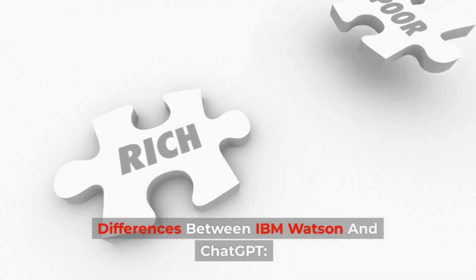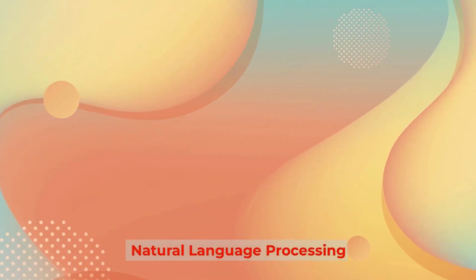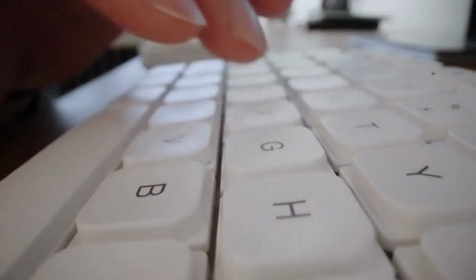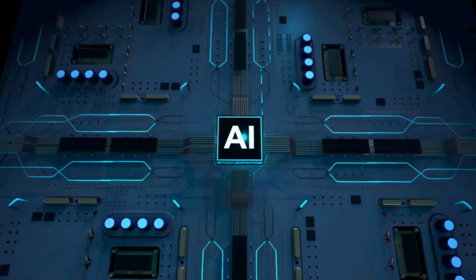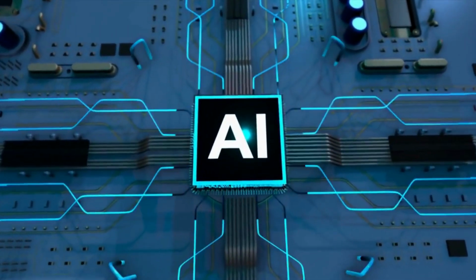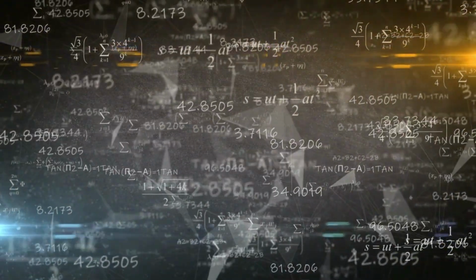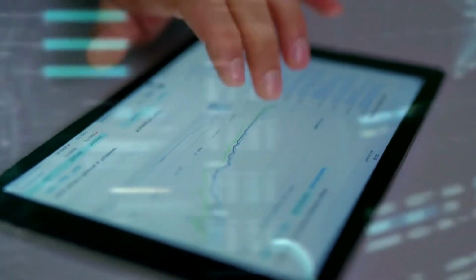Differences between IBM Watson and ChatGPT. Natural language processing. Both IBM Watson and ChatGPT use natural language processing to understand and analyze text input. However, there are some differences in the way they approach natural language processing. IBM Watson uses a combination of machine learning algorithms and rule-based systems to understand language. It relies on predefined rules and models to analyze text input and generate responses.